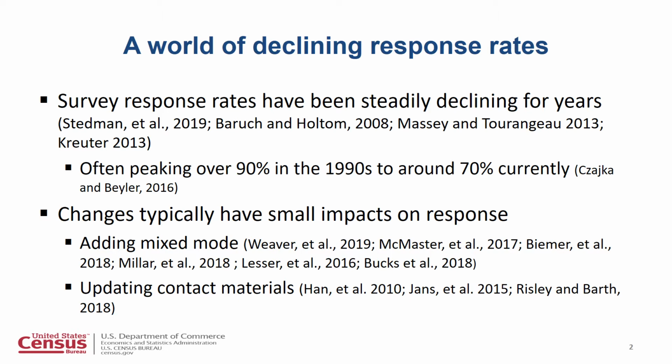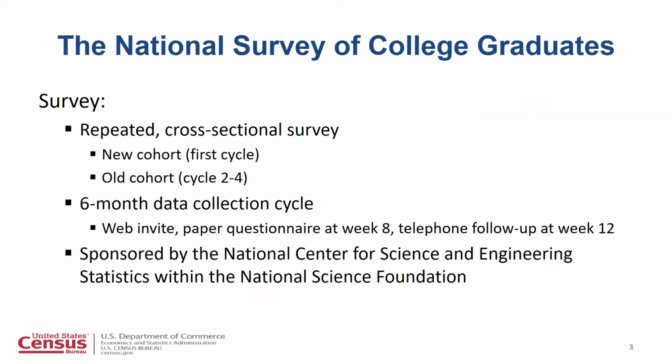The survey I'm going to be talking about today is the National Survey of College Graduates. It's a repeated cross-sectional survey that's administered every 2 years. It consists of a new cohort and an old cohort. New cohort is sample members that are in for the first time, and the old cohort is made up of sample cases that have taken the survey before.